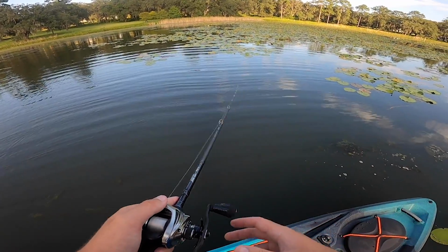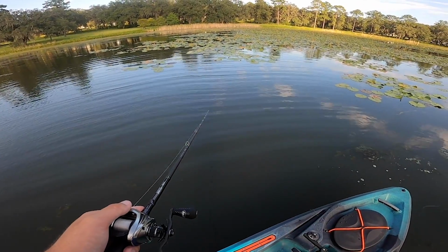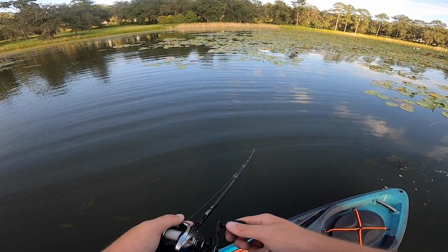So this was really nice about these kayaks, is we're fishing stuff that only people with kayaks and small john boats can fish right now. So the fish are obviously less pressured.